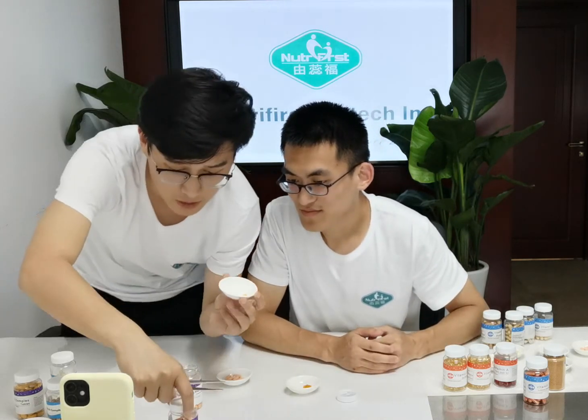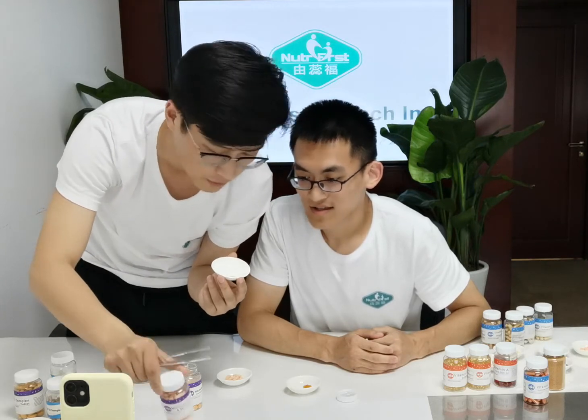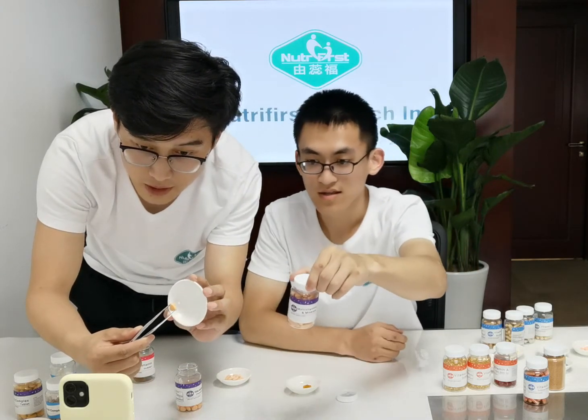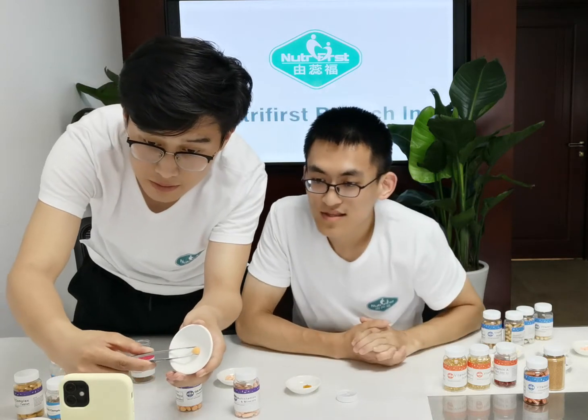It is smaller than the product for adults, and smaller than the normal tablet. So it's good for kids.